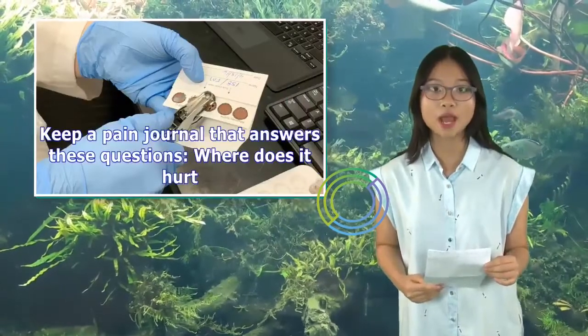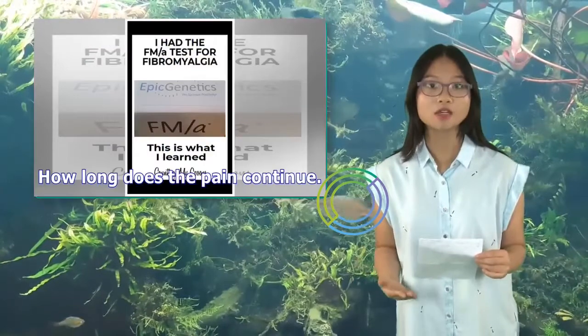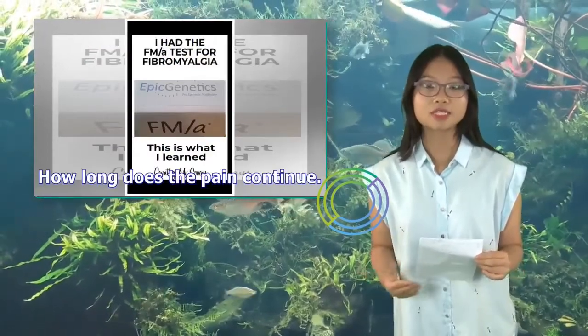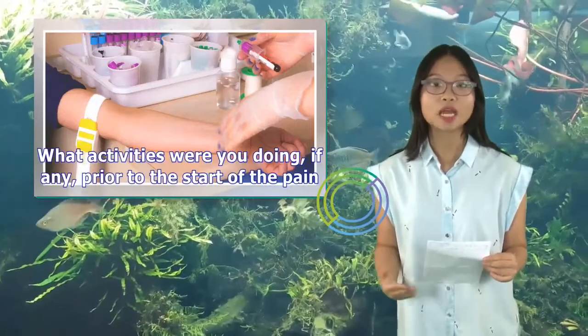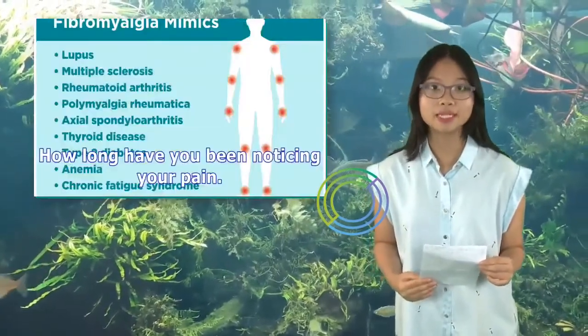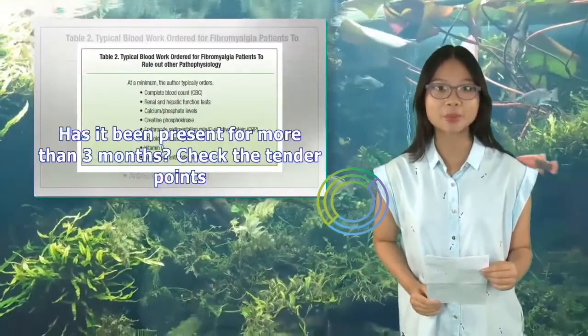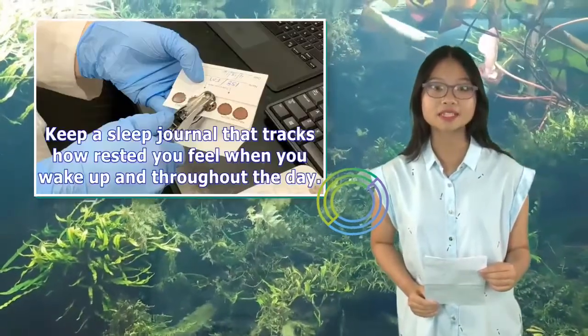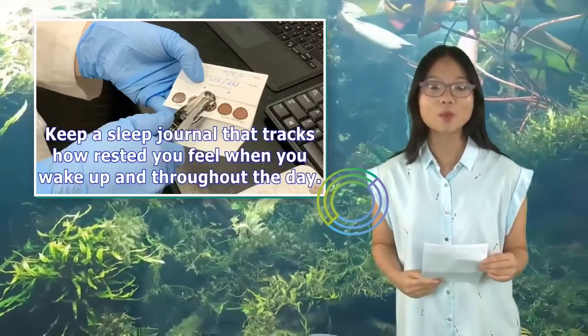Keep a pain journal that answers these questions. Where does it hurt? How long does the pain continue? What activities were you doing, if any, prior to the start of the pain? How long have you been noticing your pain? Has it been present for more than 3 months? Check the tender points. Keep a sleep journal that tracks how rested you feel when you wake up and throughout the day.